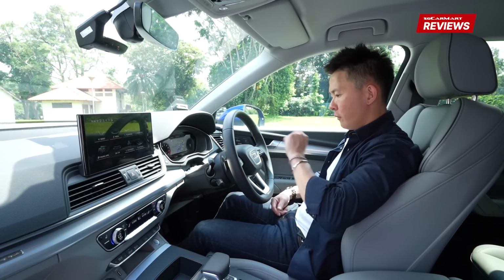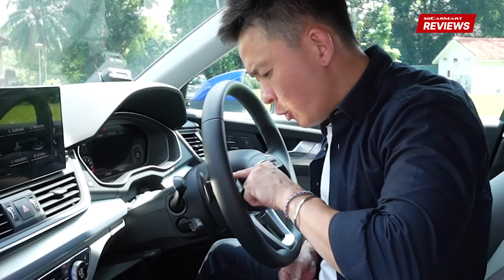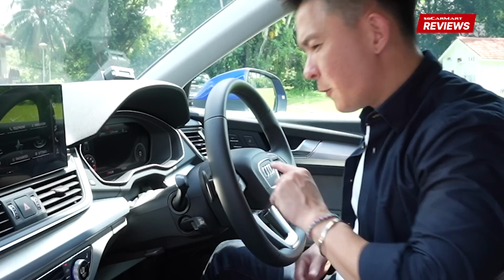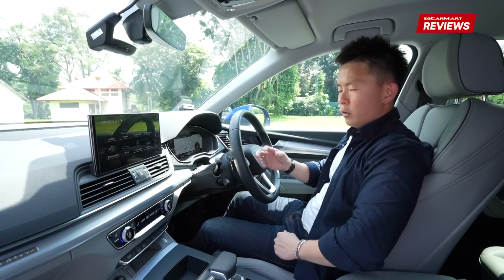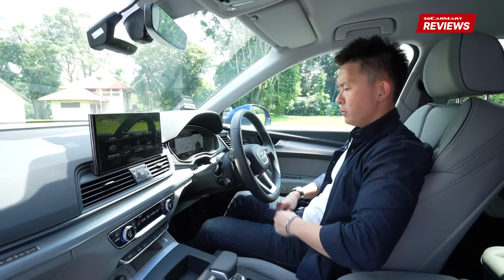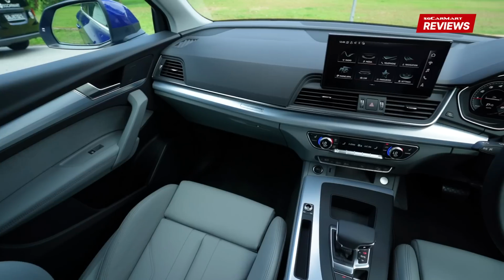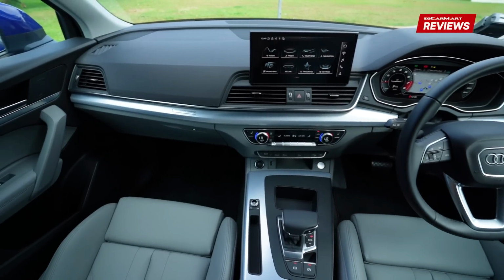But on that note of these buttons, can you actually hear how good it actually sounds? You just feel like there's some engineering thought put into this. They don't just get some buttons and just plonk it in there for the driver. No, it's actually some thought put into it, and it's really, really cool for Audi to do something like this.